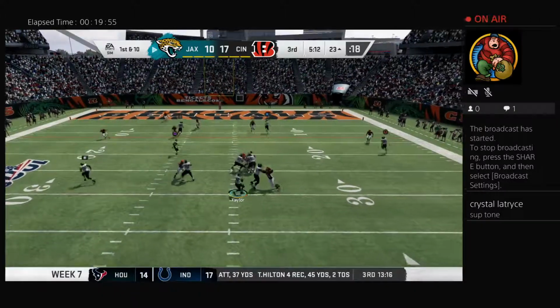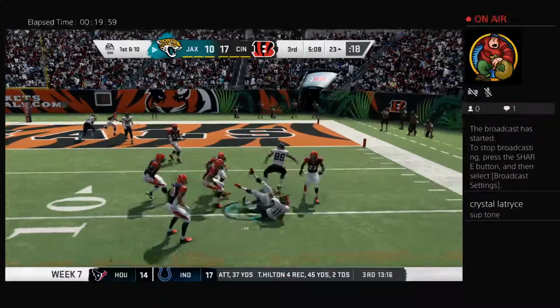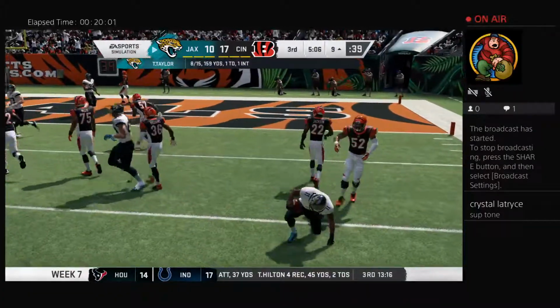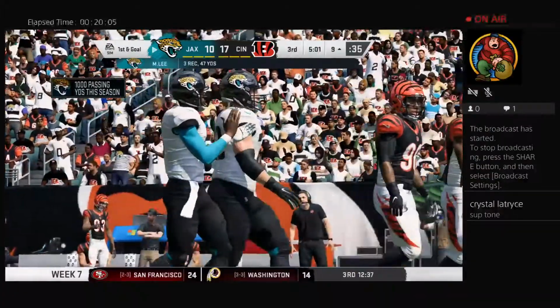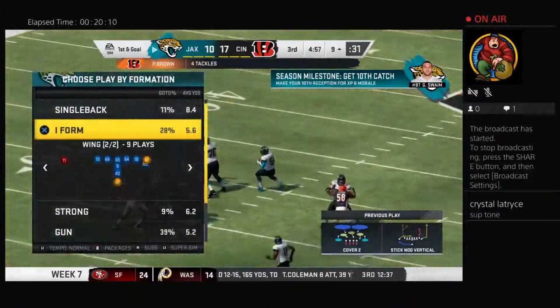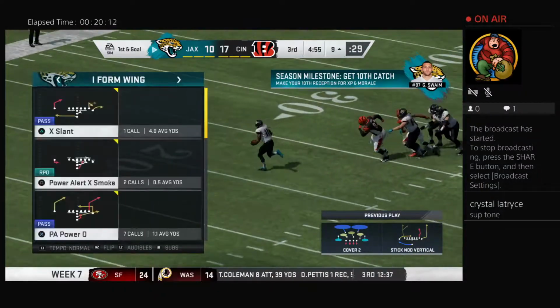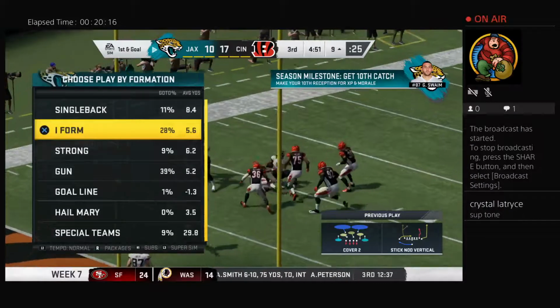Now Taylor on 1st down. Completes it to Lee. And he gets it inside the 10 to the 9. Another nice gain, 13 yards that time, and another first down. That looked like a pretty good route combination there because you've got to find a way to clear the guy running the drag, because when you do, you just put the ball on him and then let him run. Yeah, he's got some space.